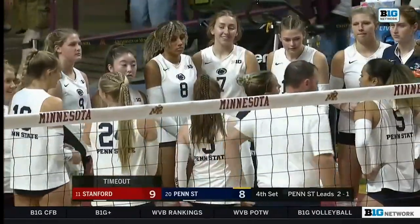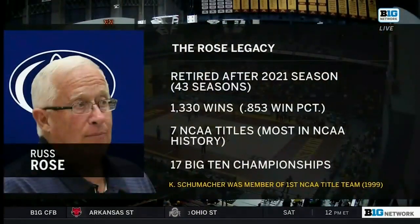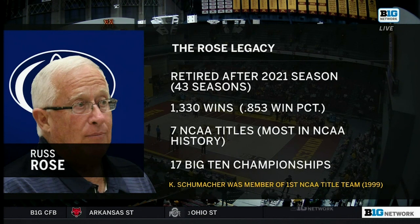For Penn State and Katie Schumacher-Cawley, don't kid yourself. There's still a lot of pressure on this Penn State team because of this big guy retiring. 43 years at the helm. I mean, Katie Schumacher-Cawley is only the 3rd coach in history at Penn State. And Russ Rose, not only one of the best volleyball coaches in the country, but one of the best coaches in general, flat out. The winningest head coach of any sport.